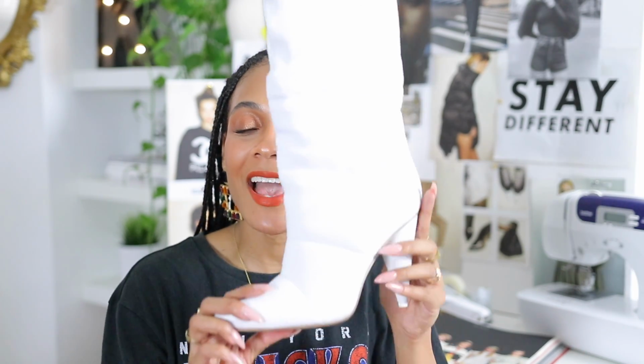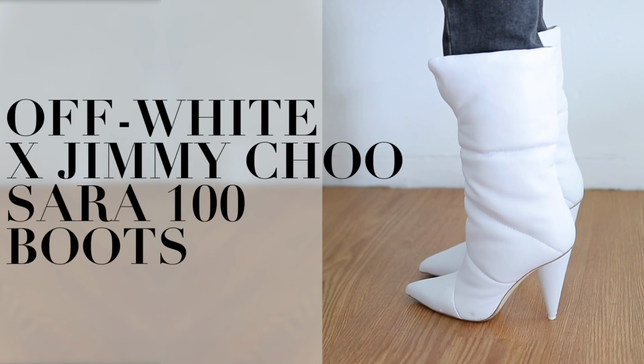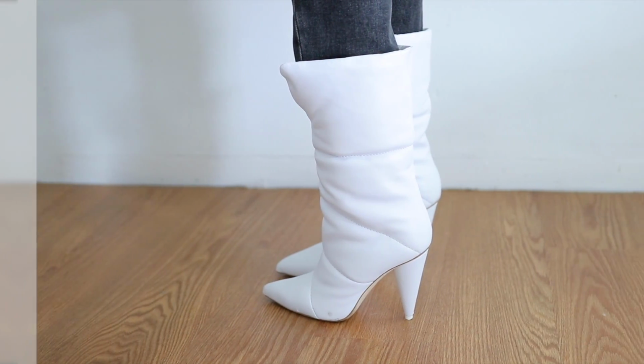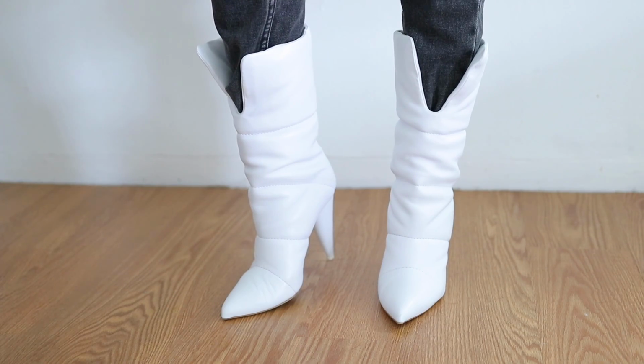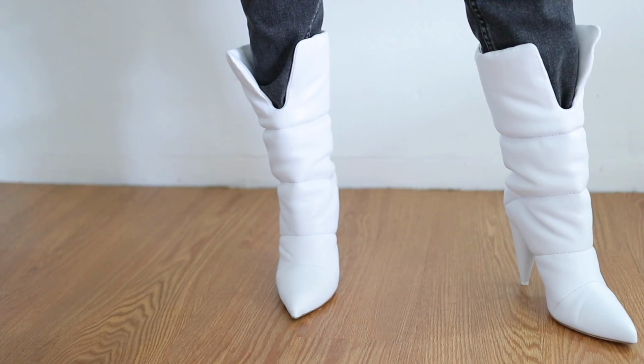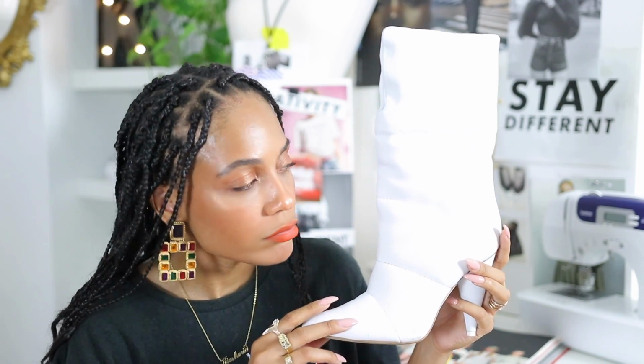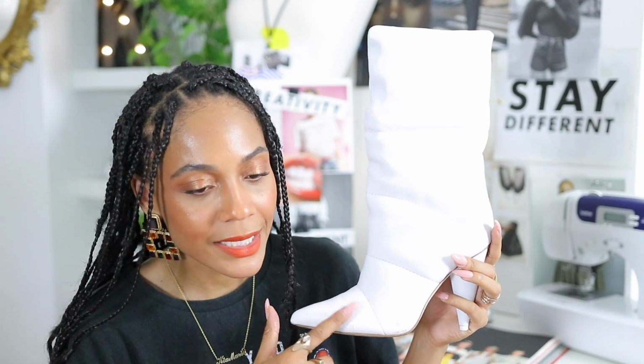Next up, we have another Off-White collaboration. This time we have the Jimmy Choo boots, the infamous ones we saw Ree in, and that was the time I fell in love. I was just like, girl, I gotta have them. Whatever I gotta do to get them, I'ma get them. And here we are. I just love a white shoe. Y'all know I love me a white shoe. Girl, is this not a statement? Yes, we making a statement with these.